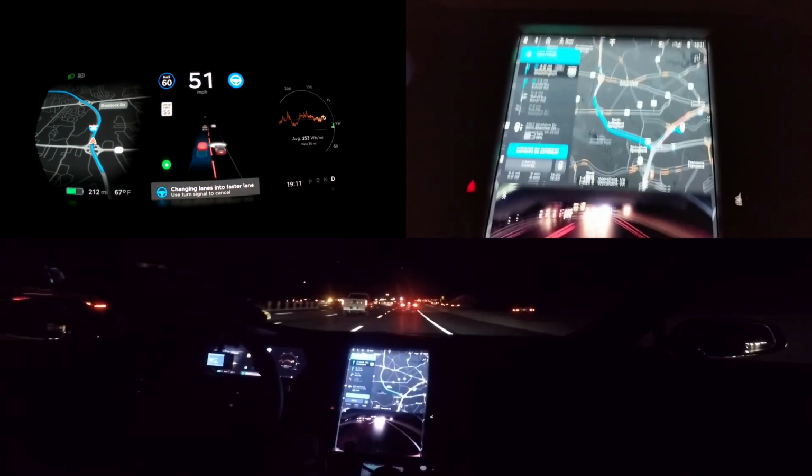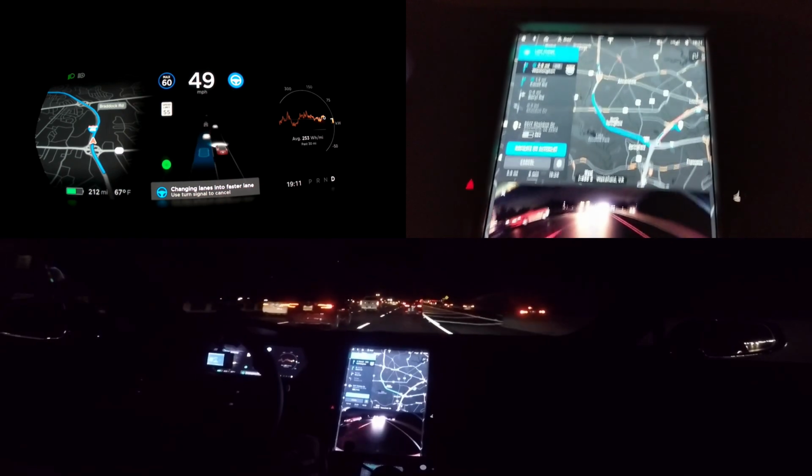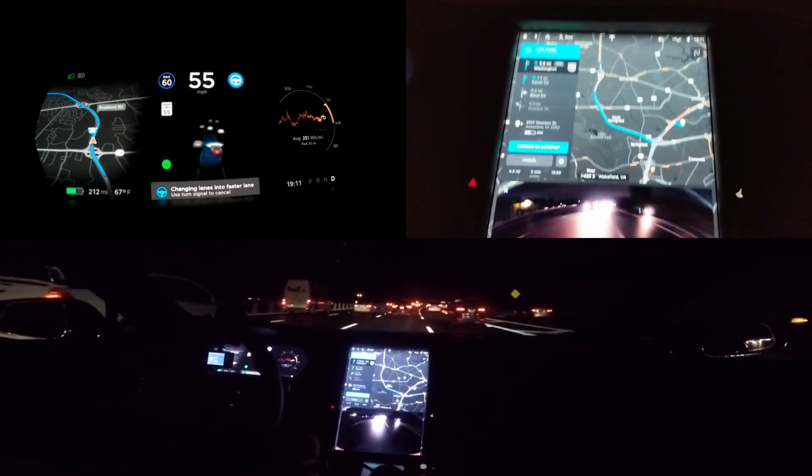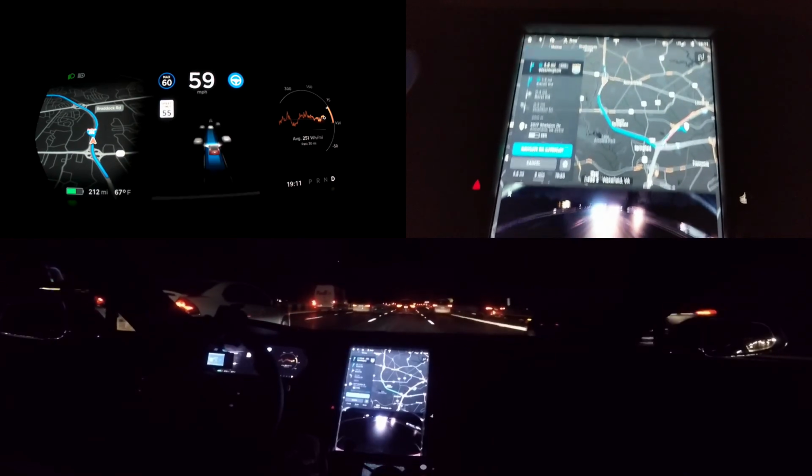Now Gracie wants to get over to the left. Let's see how we do. We got a car coming up. Plenty of room though. Nice job. Yeah, that was really nice actually.